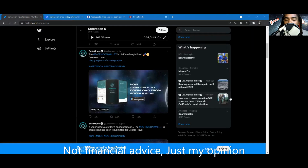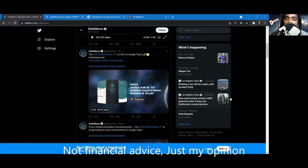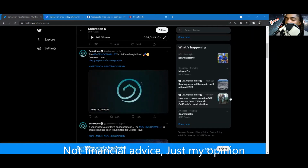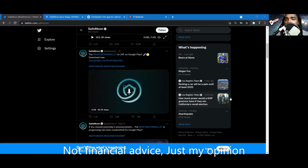Like we said in another video, Apple is the wild card. Apple is not going to slow down the train. They're just going to stop some people from getting the wallet until they figure it out. You feel what I'm saying? So right now it's just for Android, Google Play. If you're Kevin Gates and you got two phones, hopefully one of them is an Android, and you can download this bad boy and get started.